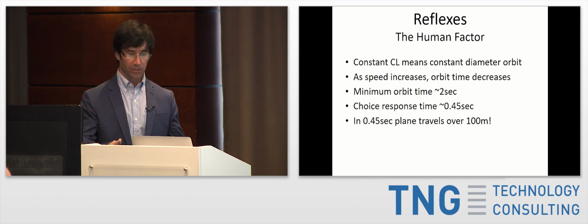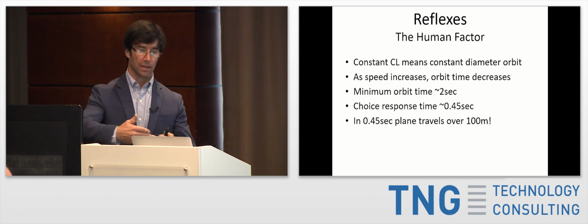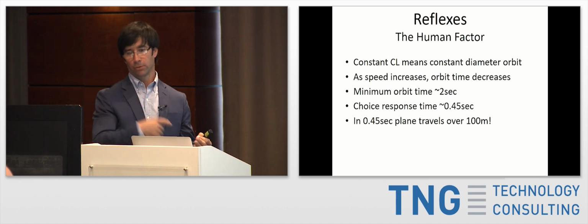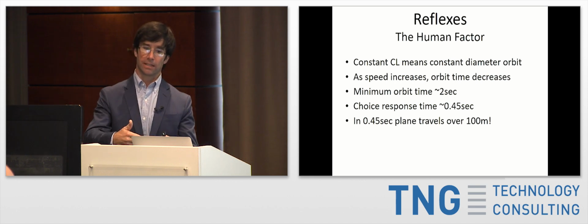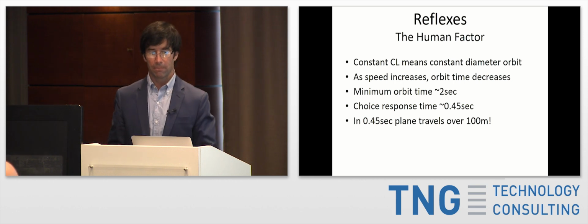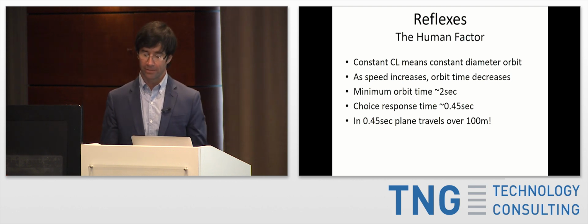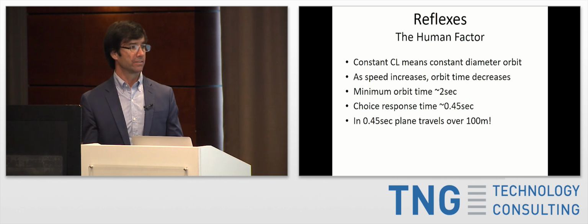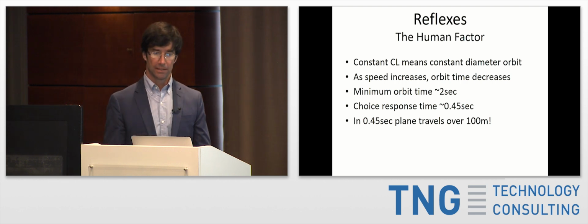And if you picture this, the constant lift coefficient means a constant diameter circle. If you maintain that constant diameter circle, as speeds increase, the time to complete the circle decreases. So the faster we go, the faster we have to think. And the minimum orbit time that myself or a skilled DS pilot can maintain is roughly 2 seconds. Anything less than that, and it becomes very sloppy flying and very inefficient.